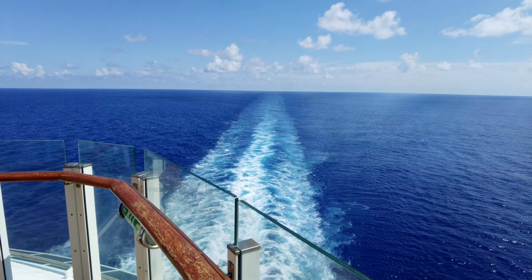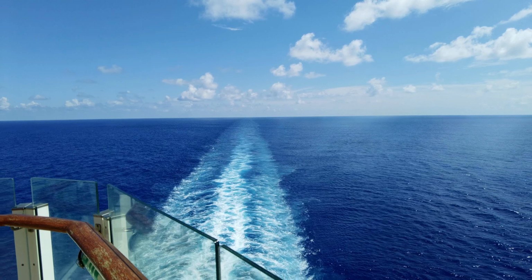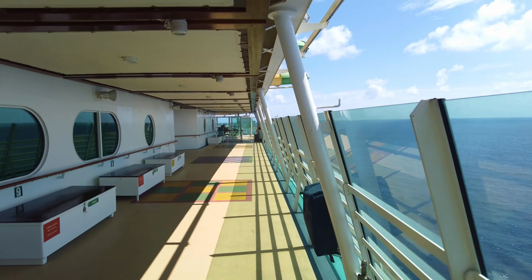It's time for another day at sea as we work our way back down south. Bermuda is surprisingly far to the north and isn't technically in the Caribbean. Can't be on a ship like this without going on the water slides. Gonna go check them out, see how it goes.